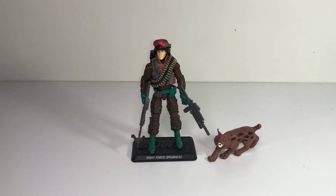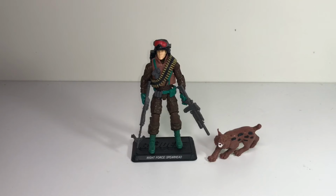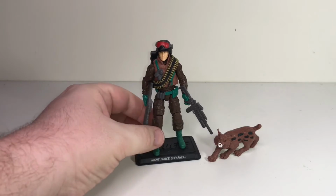So next up, we'll take a look at Spearhead, and this is Spearhead version 3. Version 1 came out in 1988. Then the original Night Force version came out in 1989. Then we got this figure, the first of the modern era. And then the Collectors Club gave us a version 1 recolored version of this in 2015. So let's take a look at him.